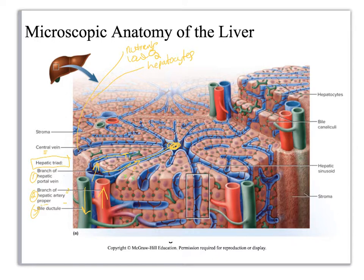So these are all hepatocytes. In between them you're going to have little bile canaliculi. So where do they have that labeled? Right there. So you can see them cut transversely here and then going longitudinally there. In the hepatocytes, you're going to be synthesizing the bile salts, which are going to drain into the bile canaliculi.